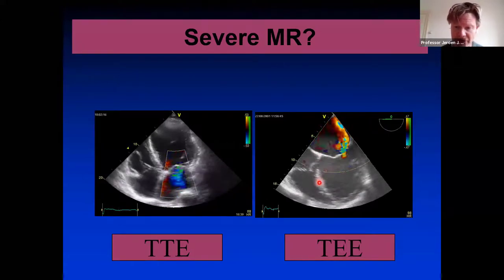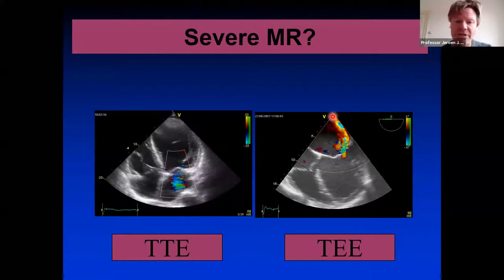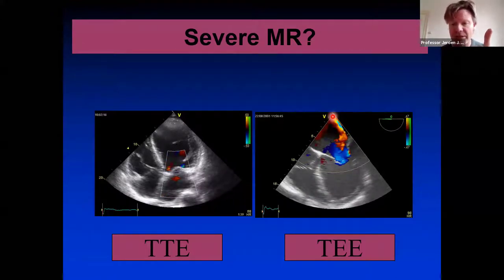And this is a transesophageal. And you see actually severe mitral regurgitation going into the atrium. So what do we do to assess the mitral regurgitation? Easily. We do transthoracic and, if needed, transesophageal echo. Why would we do a transesophageal echo? To better understand the geometry of the mitral valve so that we can think about, is this patient good for surgery of the valve as well?